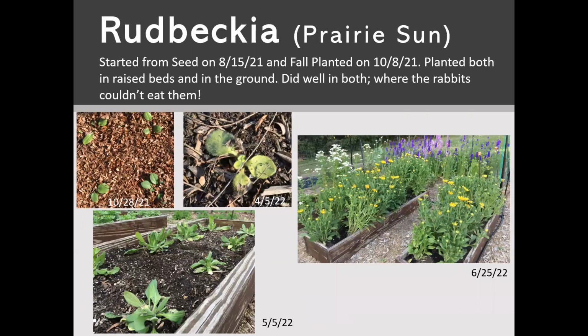So rudbeckia, in 2020, I tried the variety Cherokee Sunset, and I started it like your normal summer annuals. I started it in early spring inside and hardened it off and got it transplanted in late May, and it didn't bloom until August. So that's okay. That's nice that I had time to cut it, but I really need something earlier. So Lisa recommends Prairie Sun variety. She said it's the first rudbeckia to bloom for her.